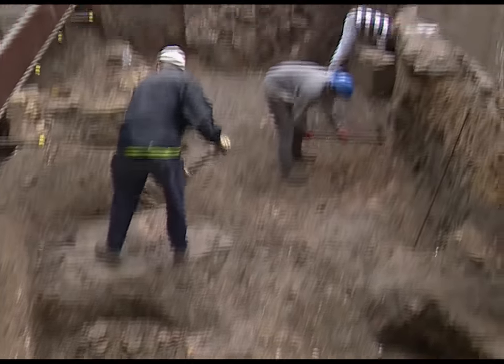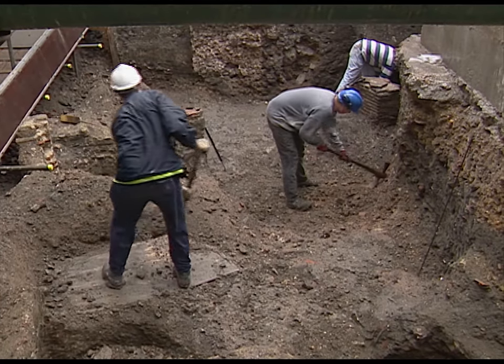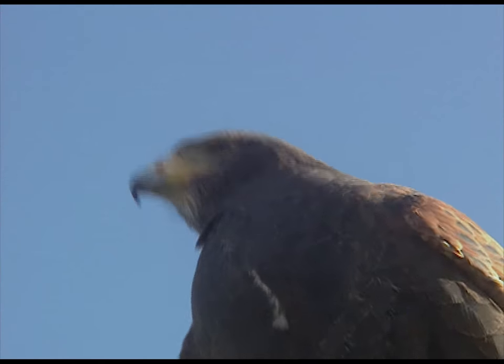It's very rare in the City of London that we get to see so much of a site, and we can actually work out street plans, Roman street plans, medieval street patterns, that sort of information by being able to look at such a large area.